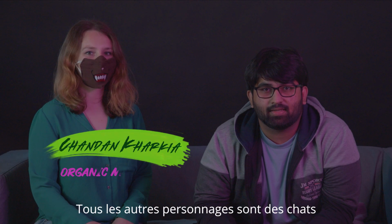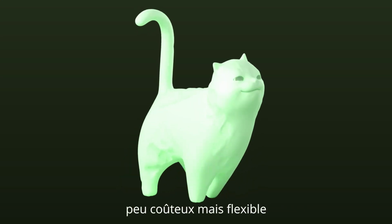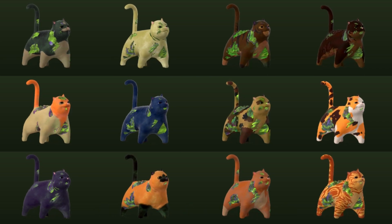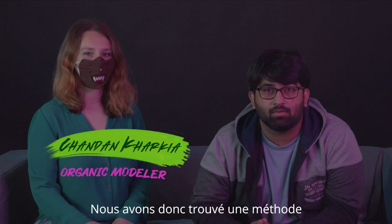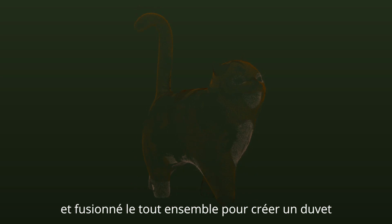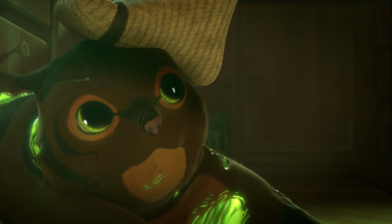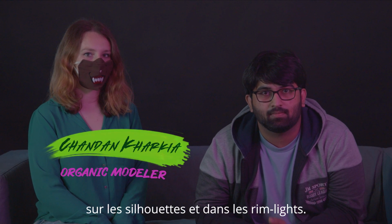All the other characters are cats and they are pure agents of chaos. For their look, we had to find a cheap yet flexible process to texture all 13 of them. We tested the grooming in Houdini, but it was too heavy to render, so we found a method to get the fur effect during post-production. We rendered 4 different layers of basic grooms, transferred the alpha and the beauty to Nuke, and merged everything to get the texture. It was all quick to render. In the end, the groom was only visible on the silhouettes and the rim lights.